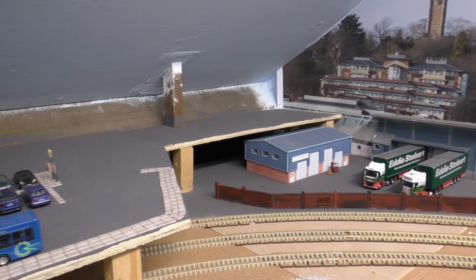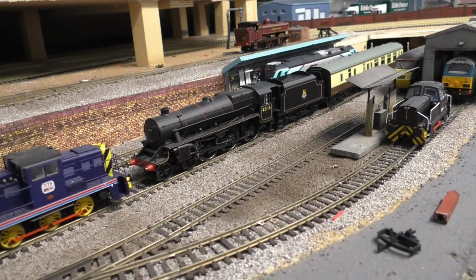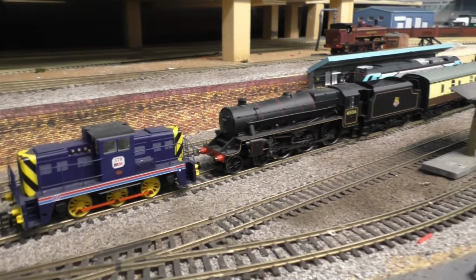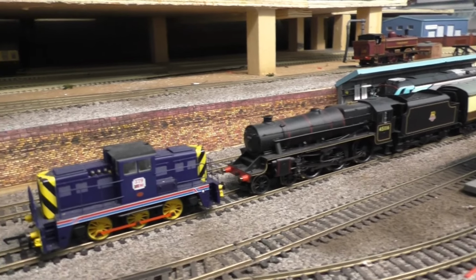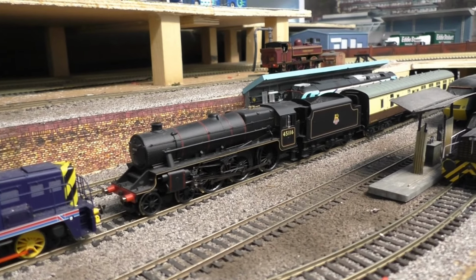Let's go and have another look at another part of the layout then. Just a quick look of what we've got on the depot. You can see I have started weathering the area. We've got a few different things here on the shed at the moment. We have the lovely Janus, we have, well, Black 5.